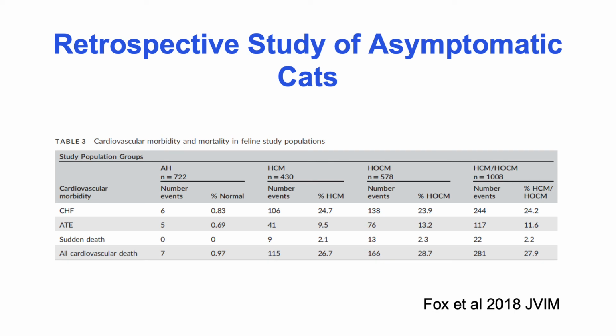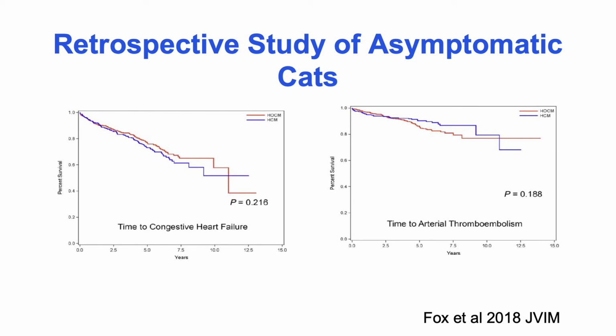So this takes us back to that large retrospective study of asymptomatic cats from Dr. Fox. If we look at the cats who were healthy and compare them to the cats with hypertrophic cardiomyopathy, the healthy cats had a pretty low likelihood of cardiovascular death, whereas about 28% of the cats with cardiomyopathy died as a result of heart disease. If we look at just the cats with either hypertrophic obstructive cardiomyopathy or hypertrophic cardiomyopathy, the time to heart failure in these cats was quite a long period of time, a number of years, and again, a number of years until arterial embolism developed in these cats.